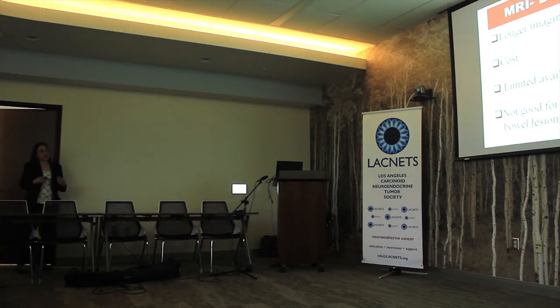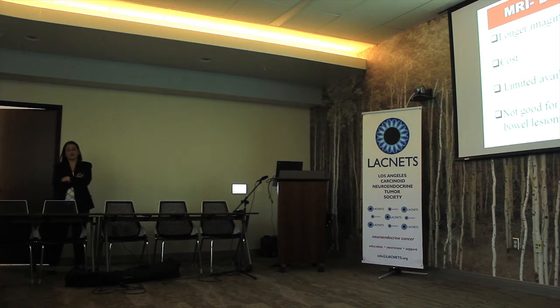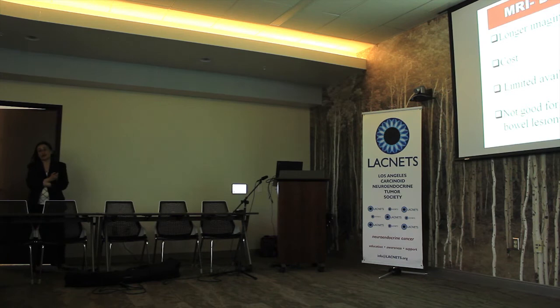The disadvantage to MRIs, it's a longer imaging time. CT scans are really 10 to 15 minutes. You can almost scan from head to toe. MRI is about 40 to 50 minutes, so it's much longer. It's much more expensive than getting a CT scan. It's also of limited availability because the contrast agent, the EOVIST, which is great at picking up these lesions, is not readily available at all institutions.